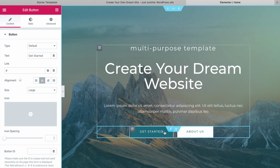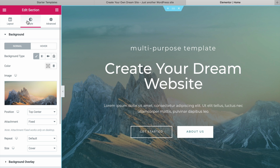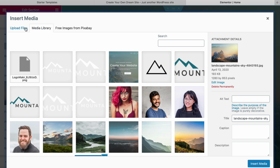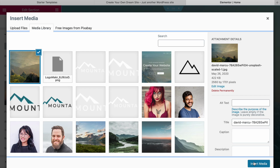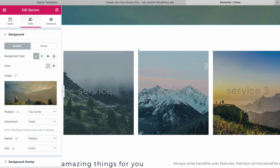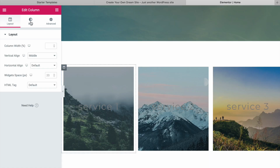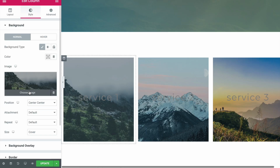It's so easy. Now if you want to update this image back here, all you do is click on these 6 dots, go to Style, and then choose Image. And you can upload one from your computer, select Files, and it's that easy. Insert Media. Pretty cool, right? And the same for here. All you do is click right here, then click on Style, and then change the image. Easy. So once you finish with your changes, just click on Save down here or Update.